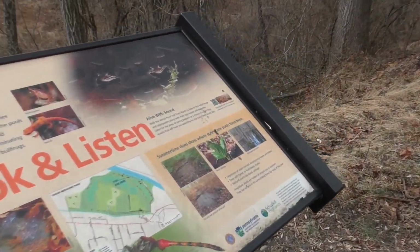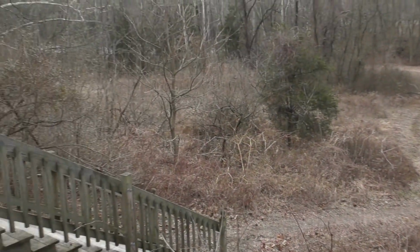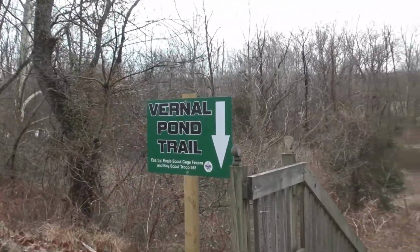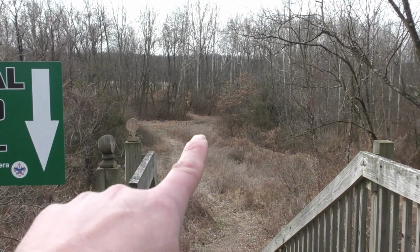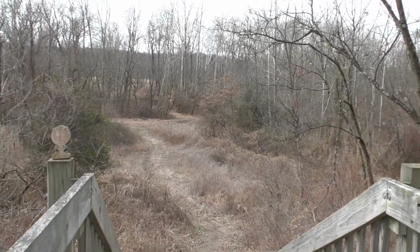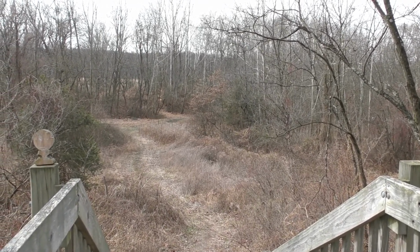They have another sign here, and we're going to walk down along the Vernal Pond Trail in a minute. But I guess this was put in here by a Boy Scout who was working on his Eagle Scout project. So it just goes down into the weeds down there, but we'll walk down there and explore that trail a little bit and see if there's any interesting finds down there, and see if the gates or weirs that I'm looking for, the basin, if they're down in there.